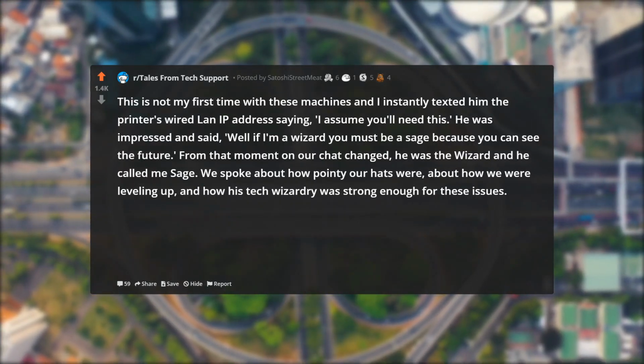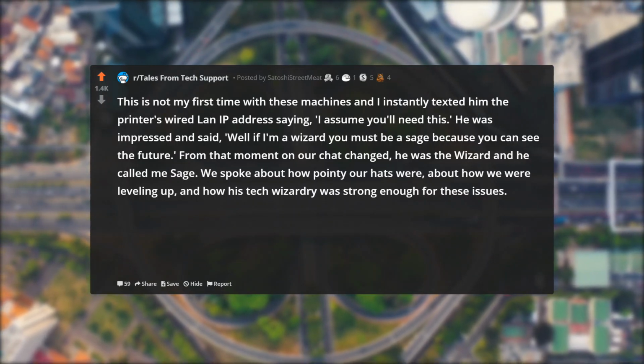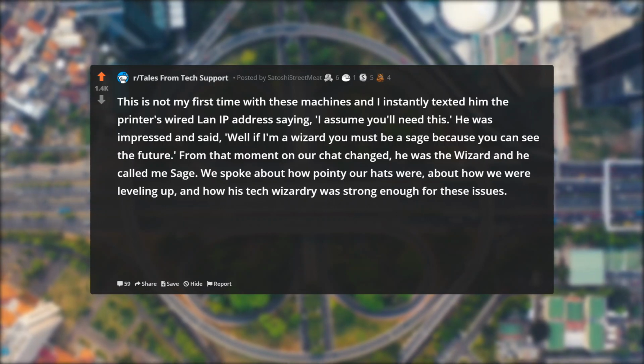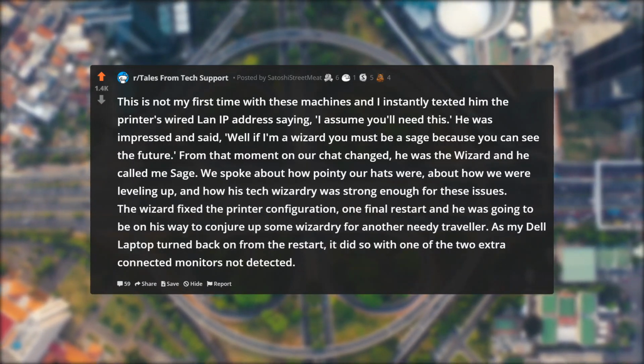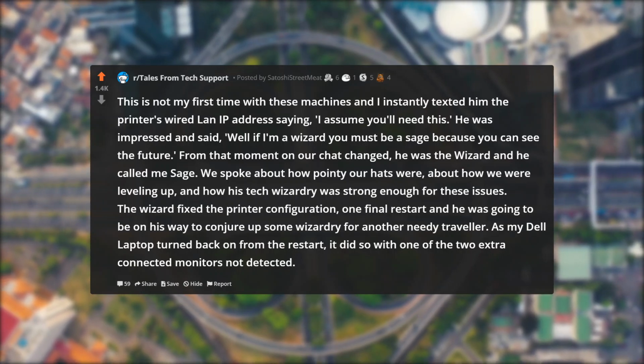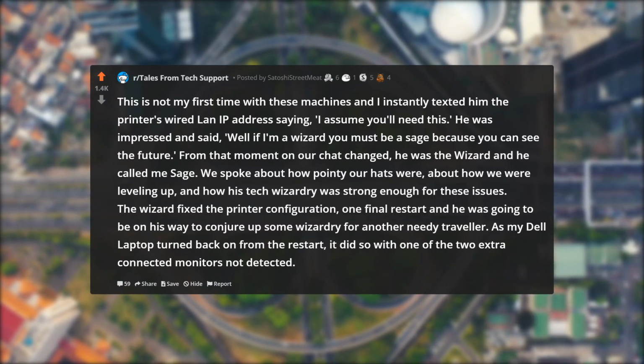We spoke about how pointy our hats were, about how we were leveling up, and how his tech wizardry was strong enough for these issues. The wizard fixed the printer configuration, one final restart, and he was going to be on his way to conjure up some wizardry for another needy traveler. As my Dell laptop turned back on from the restart, it did so with one of the 2 extra connected monitors not detected.